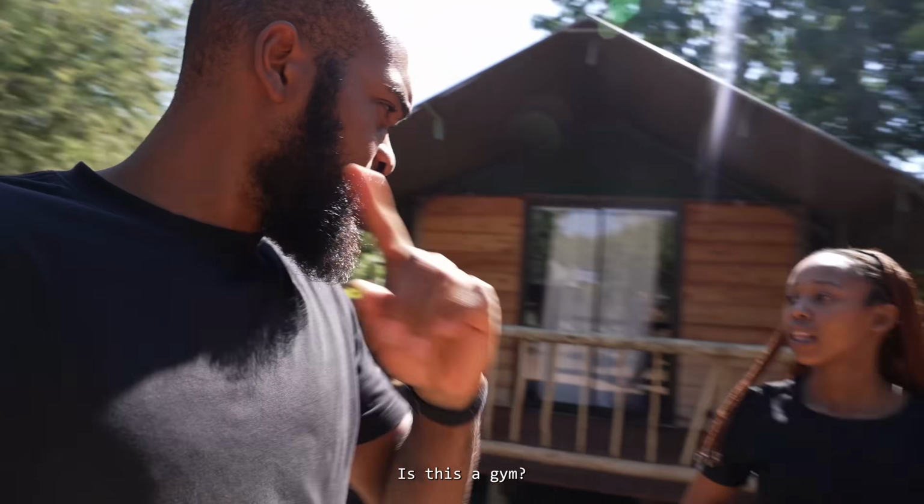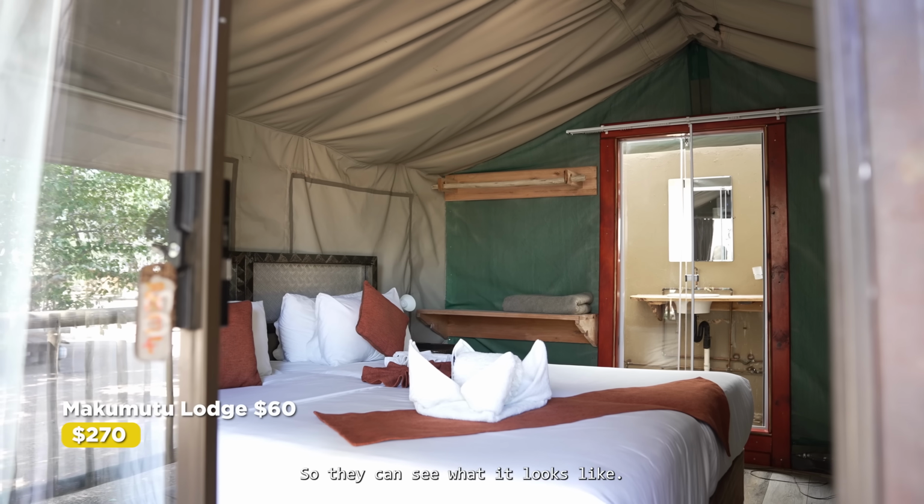Oh, there's a gym here. Is this a gym? Yes, kind of. A mini gym. Okay, can I see one of the rooms? I want to show my guys one of the rooms so they see what it looks like.